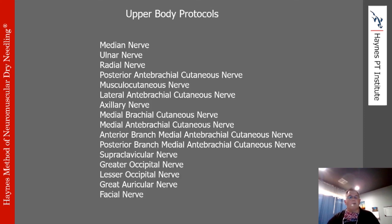For the perineural approach, the nerves that we've targeted are the median, the radial, and the ulnar. We also incorporate the posterior antebrachial cutaneous nerve, the musculocutaneous, the lateral antebrachial cutaneous nerve, the axillary nerve, medial brachial cutaneous nerve, the medial antebrachial cutaneous nerve, the anterior branch of the medial antebrachial cutaneous, and the posterior branch as well, the supraclavicular nerve, and then around the head, the greater occipital, the lesser occipital, the greater auricular, and then the facial nerve, all come into play with specific dry needling protocols or in conjunction with other syndromes that we're treating.